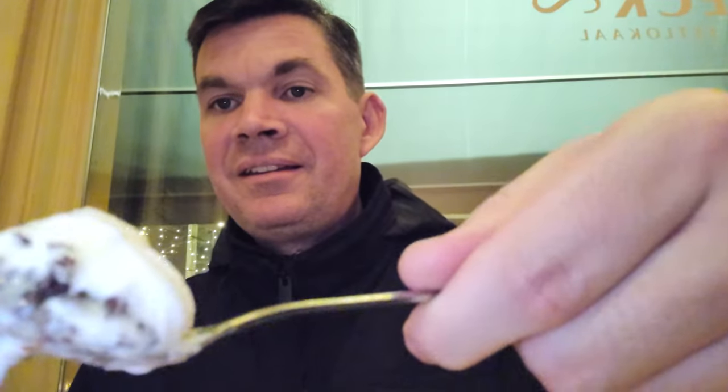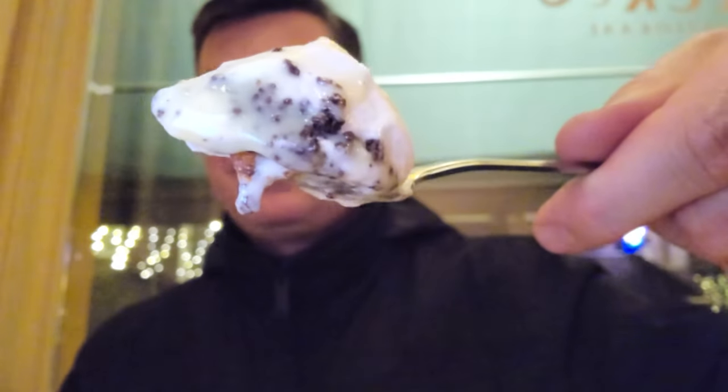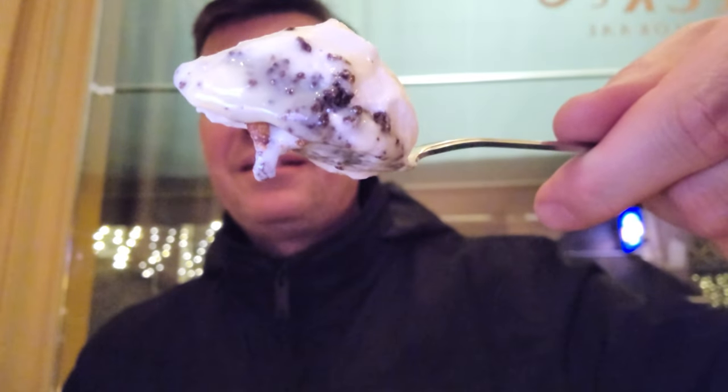Okay, the orange trifle. This looks very interesting. With chocolate, there's chocolate in there at the bottom. Turn that around so you can see that. Looks like it has orange peel on there on top too. Orange zest. Slightly toasted on the cream.